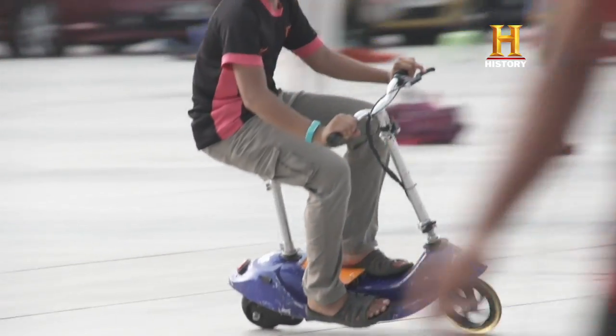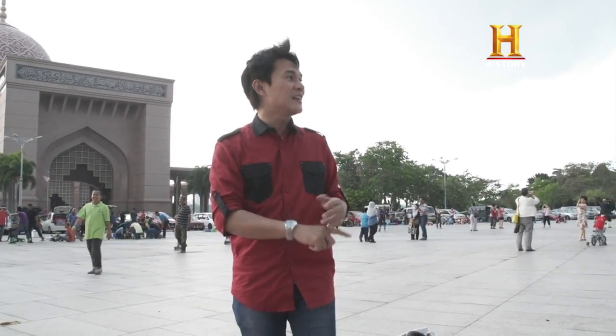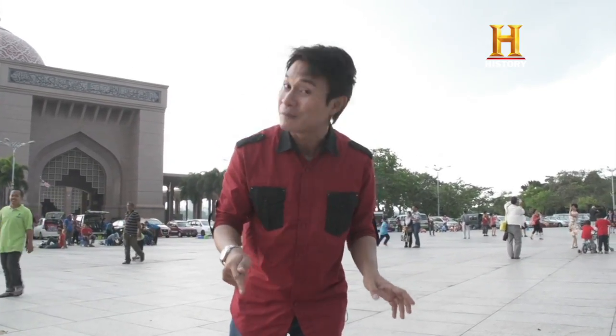This is Dataran Putra. For those families with children, this is the perfect spot to have good fun. They have rollerblading, cycling, and many more. You have to come here to experience it yourself.